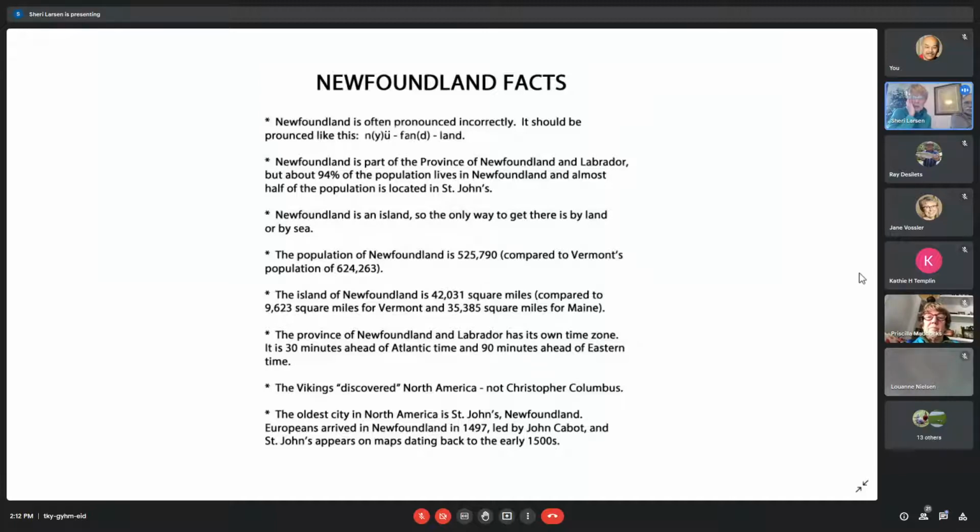So the sea crossings, they're two big ferries that come from Nova Scotia. And during the summer months, when most of the tourists visit, you need to have a reservation in advance. And sometimes because of the weather, they're canceled. So you need to allow for that in your trip planning. The population of Newfoundland is a little less than Vermont. Its size is quite large. It's larger than the whole size of Maine.